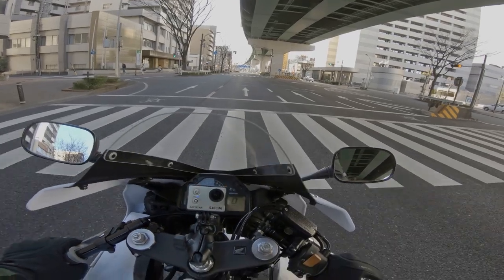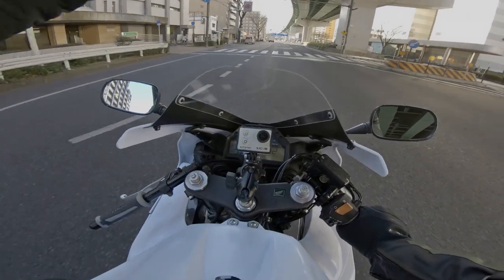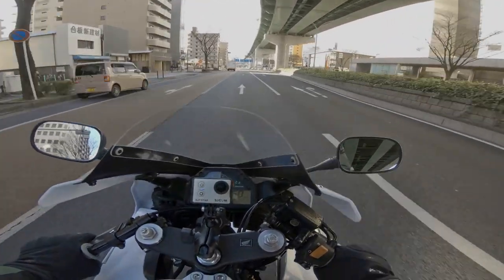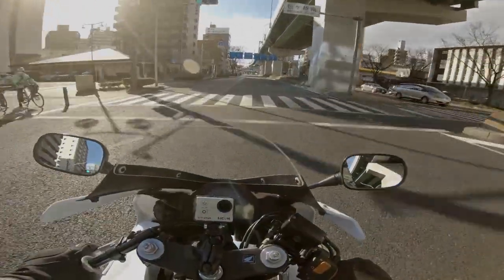Don't want to go. Oh, I'm in second gear. So anyway guys, I'm going to have to fix my shifter when I get to work. How fun. Oh, and look, another red light. Oh, riding in Japan, so much fun.